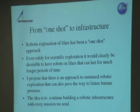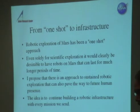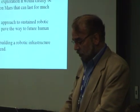Fundamentally, the idea is to build an infrastructure there, which every time we send a mission, we add to, instead of considering that a finite mission, a one-shot approach. So the question is, what kind of infrastructure could those be, and how do we ensure that they continue surviving?